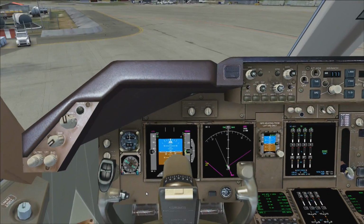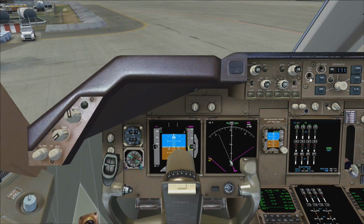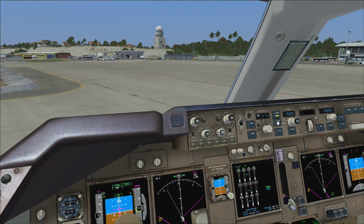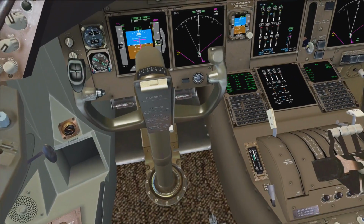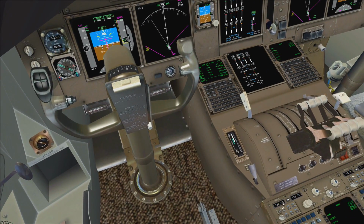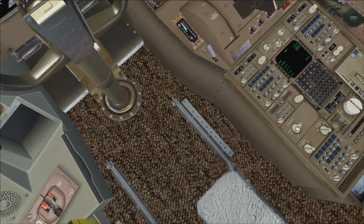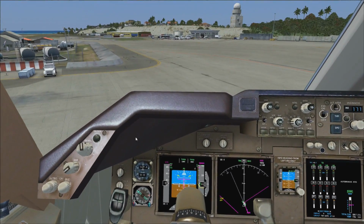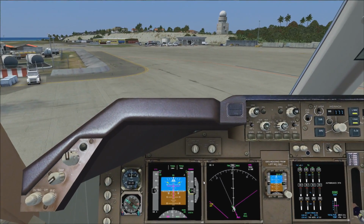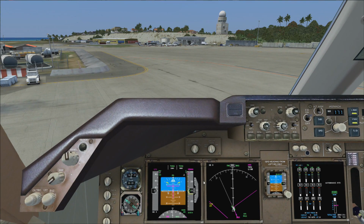Alright, taxi light is on. Turn the flight director on. Arm LNAV and VNAV. Flight director over here. We'll go ahead and get the flaps to 10. Brakes and RTO, both these in auto. Move the yoke. It's always in the way. Alright, parking brake is off.